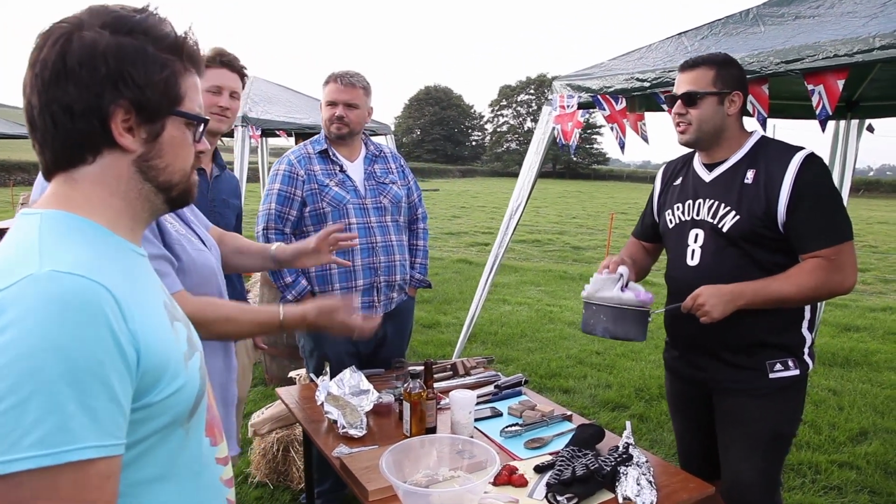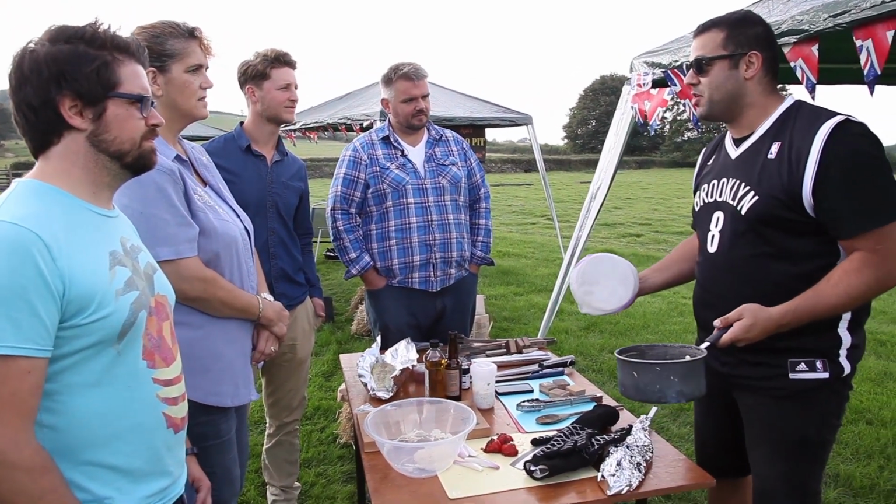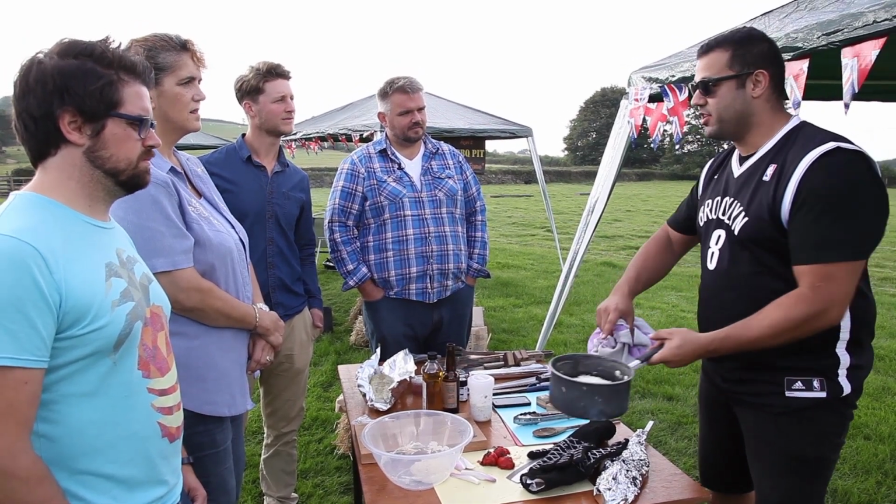So how do you serve it? Do you just turn it out? Yeah, literally as a cake. At home we'd have a much bigger pot than this, and just turn it right out into the bowl, and there you'd have a nice crisp plate on top.